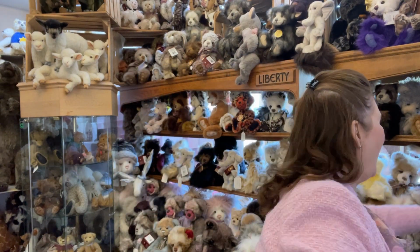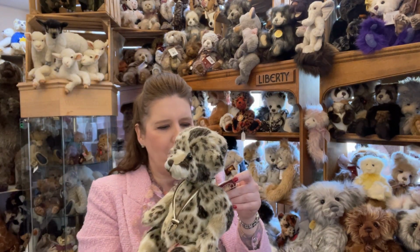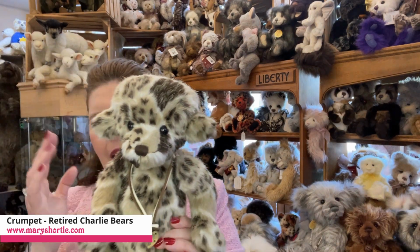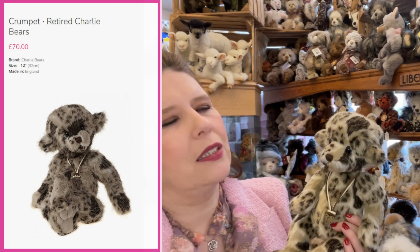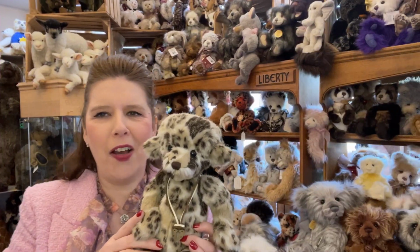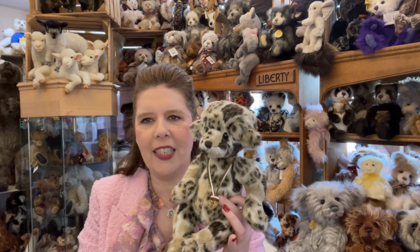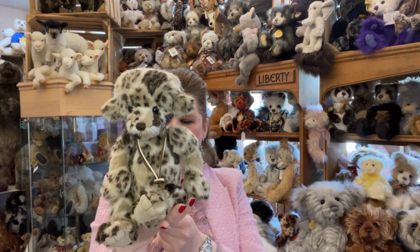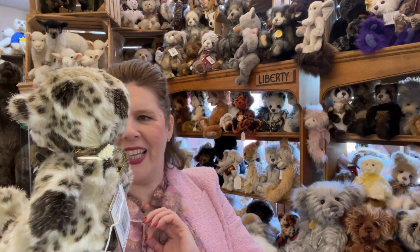So let's see who else we've got. Talking about animal print type fabrics, this is Sweet Crumpet. What an absolute cutie. Now this was a Heather Lyle design teddy, and Heather Lyle has also worked for the company for many years, but quite a different style. I always found them a little bit more serious and not as fluffy as the Isabel Lee bears. But if you're just wanting a sweet little one to pop on the edge of your shelf, then something like Crumpet would be just great.